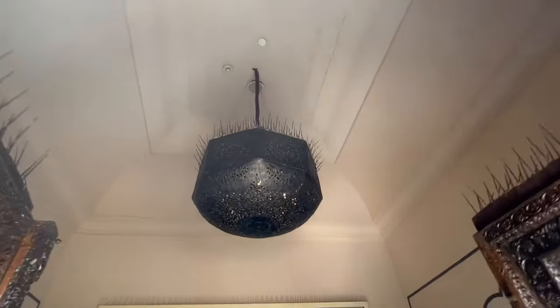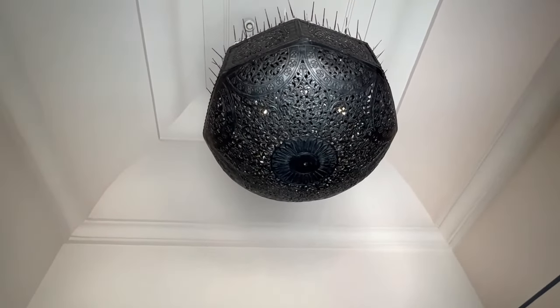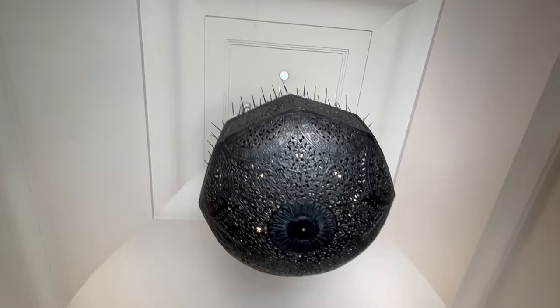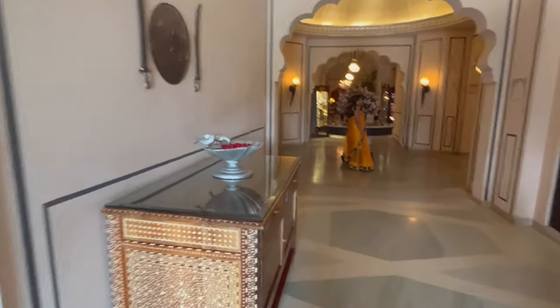And is this chandelier recreated? It's a customized chandelier for Fairmont. Wow. So every chandelier in Fairmont is customized. This matches the door. Yes, ma'am. And this way we have our cigar design. Oh, so it ends up coming to the lobby. Yes.